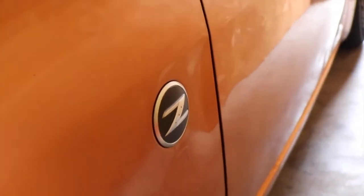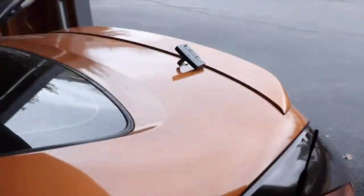Let's see here, somewhere I boofed it. There. And then there's a dent there. And all down the side of the door right there. So I don't know if it shows up on camera, but that's what we're gonna be doing.